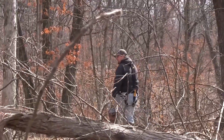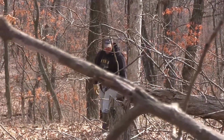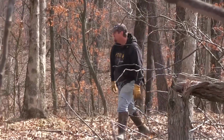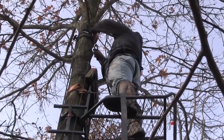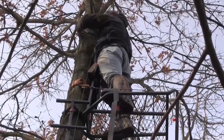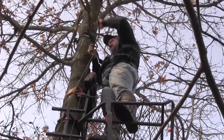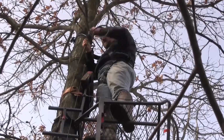Those tree stands, we cannot leave them. We can't leave them hung the entire time. The trees continue to grow. As those trees grow, they put more and more stress on the stands themselves. So we need to either take the darn thing down, which is what's highly recommended, or at a minimum, loosen it.